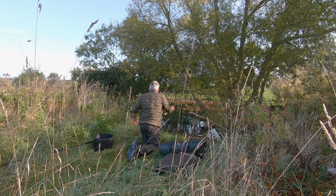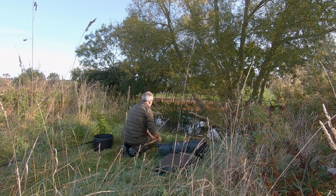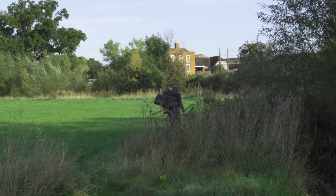Now, as you can see, conditions aren't brilliant. We've got bright blue sky and I've arrived later than I would have liked because unfortunately I got caught up in traffic, or there was an accident and I had to take a long route round. So it's going to be a very quick, fast session.